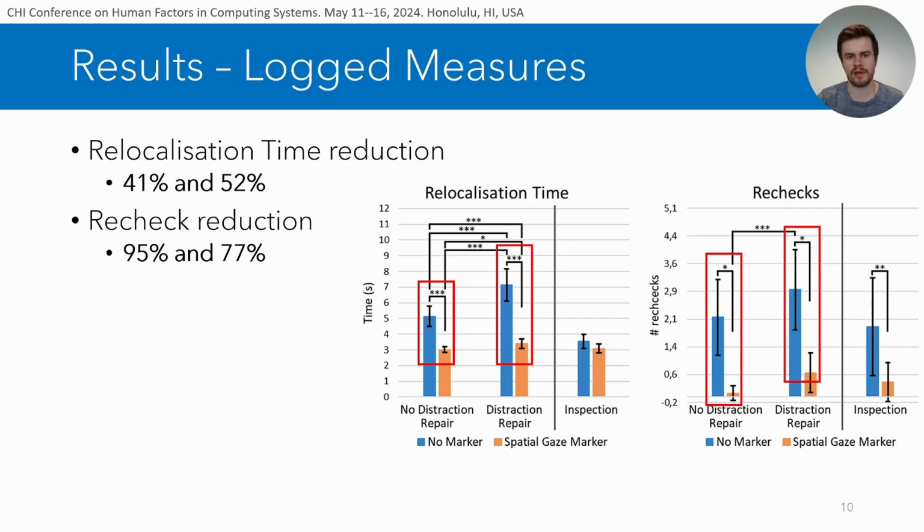Compared to a baseline of having no markers, we measured how much time it took for participants to relocalize the correct post-it after having returned from the tools area. In the repair task without distractions, we found that spatial gaze markers achieved a 41% time reduction, while in the repair task with distractions, we found a 52% time reduction. We also measured how many rechecks of post-its that the participants performed during the relocalization. That means how many times did they check the wrong post-it before landing on the correct one. And in the repair task without distractions, we found a 95% reduction in rechecks, while in the repair task with distractions, we found a 77% reduction in rechecks.